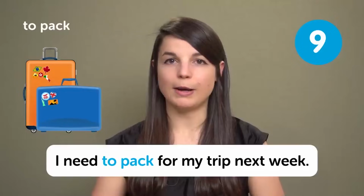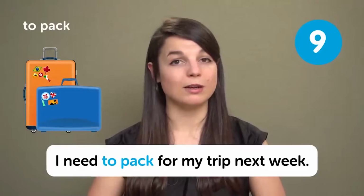Pack. The next one is the verb pack. So to pack. Pack means to put things in a suitcase or to put things in a box. This motion of putting things in something else for the purpose of taking them elsewhere is packing. We do it when we move to a new house or when we travel. In a sentence, I need to pack for my trip next week.